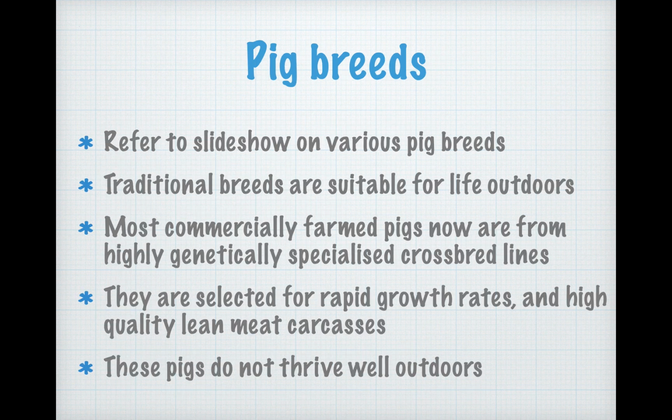In terms of breeds, I've given you a slideshow of the various breeds. There's lots of them, so I've just put up some of the more common traditional ones. If you're talking about clients keeping pigs outdoors, you generally need a traditional breed pig. They're quite hardy. The modern commercial farmed pig that you'll find in large numbers on intensive farming units, they're from very specialised genetic lines and they're selected to grow rapidly and have a good quality carcass. They're not very hardy and we wouldn't recommend keeping them outdoors. They just don't thrive well in that environment and it tends to be poor for their welfare.